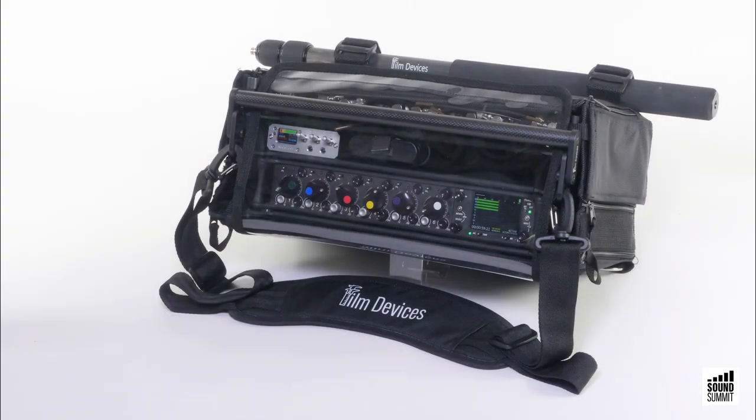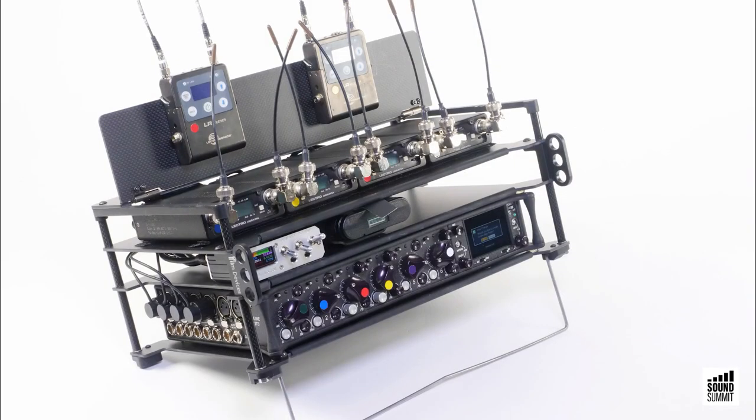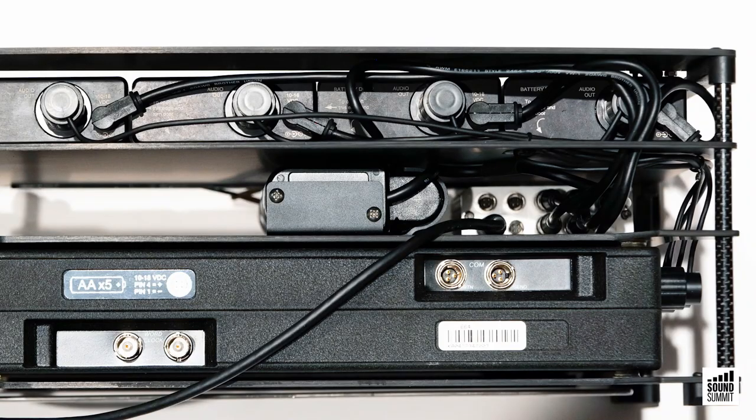Film Devices' patent-pending rack and bag has evolved location sound kits to a whole new level. No more equipment floating loosely in a bag. Every device is in an accessible, secure location which you configure to your needs. All connections are easy to reach, and cable rat nests are eliminated.